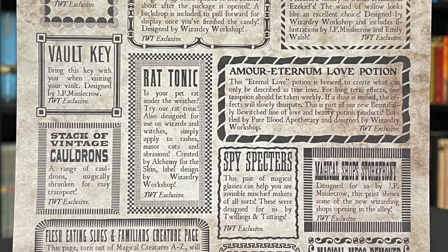Rat Tonic. Is your pet rat under the weather? Try our Rat Tonic. Also designed for use on wizards and witches, simply apply to rashes, minor cuts, and abrasions. Created by Alchemy for the Skin, label designed by Wizardry Workshop. Amor Eternum Love Potion. This eternal love potion is brewed to create what can only be described as true love. For long-term effects, 1 teaspoon should be taken weekly. If a dose is missed, the effects will slowly dissipate. This is part of our beautifully bewitched line of love and beauty potion products. Bottled by Pure Blood, Apothecary, and designed by Wizardry Workshop.